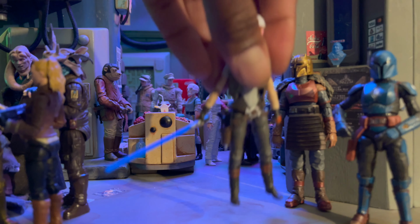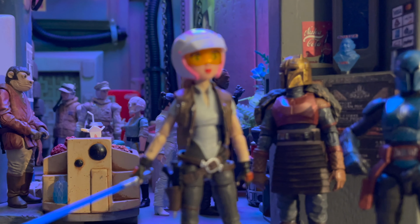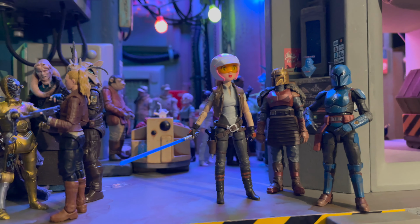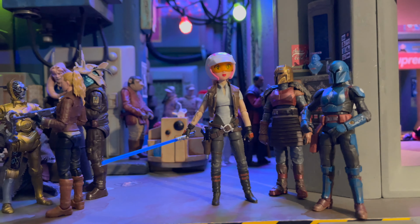This is my Jedi pilot Peach, and she lives here on Skybottom now. One of my favorite things is taking characters from different franchises and customizing them into citizens of Skybottom Station.